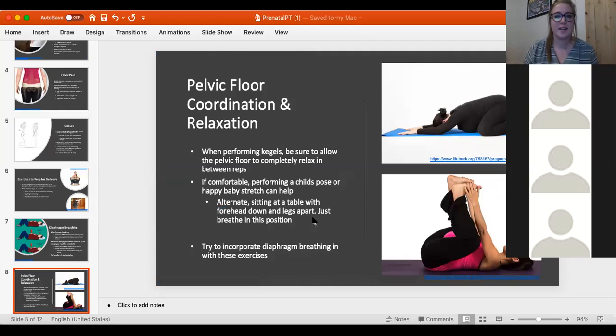All right, pelvic floor relaxation and coordination. It's not just about doing your Kegels. That's what so many people come in saying: well, don't worry, I'm doing my Kegels, I'm good. That's great, you're doing your Kegels, but it's not just about the Kegel. You want to make sure, one, you're doing them correctly.